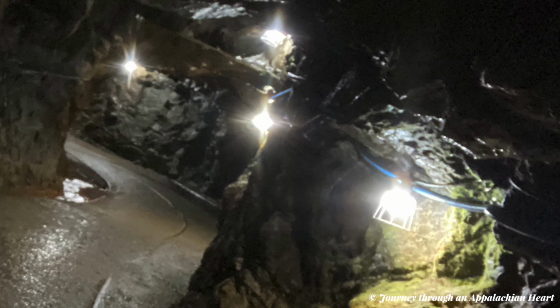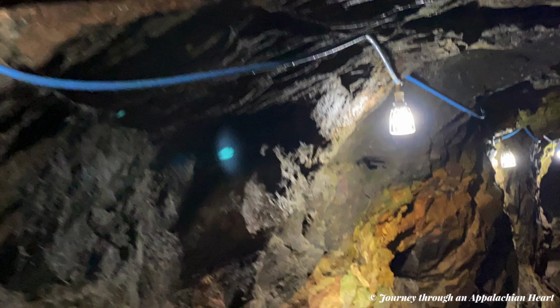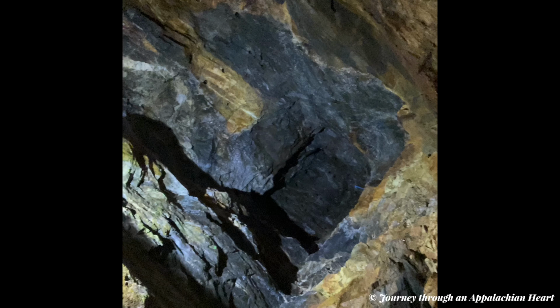Now, even in 1898, whenever this mine was first opened, we actually had light bulbs inside of this mine. They were the old Edison-style light bulbs. However, all of those light bulbs were run on a series circuit. So that means if one light bulb in this mine ever went out, every single one of them in this mine went out. So we only had light bulbs above the mine cart tracks inside of this mine.